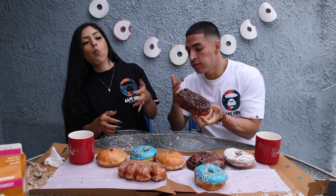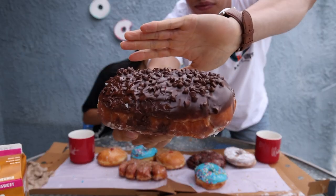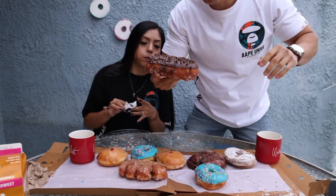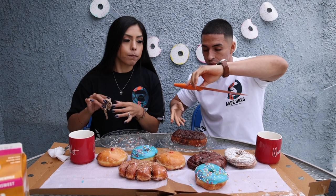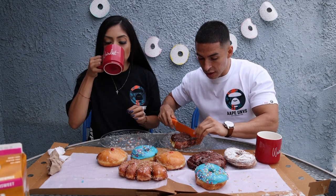Next, we're gonna do, guys, this giant chocolate chip puff. I mean, look at this. Chocolate chips, chocolate glazed on a yeasted donut that is filled with the cinnamon from the cinnamon rolls and chocolate chips. So let's see how this is.